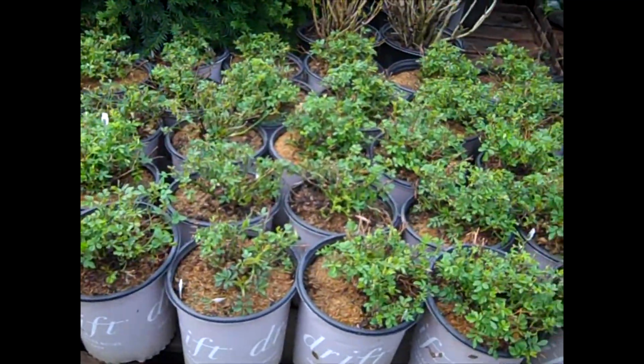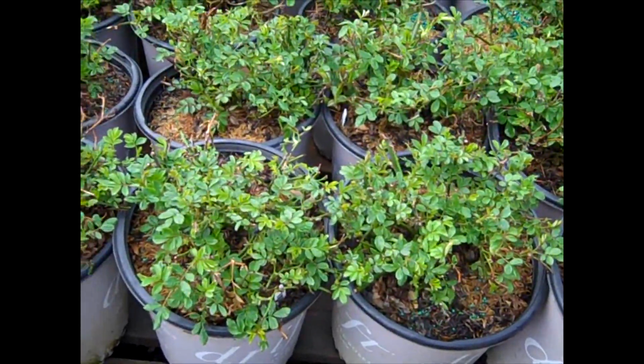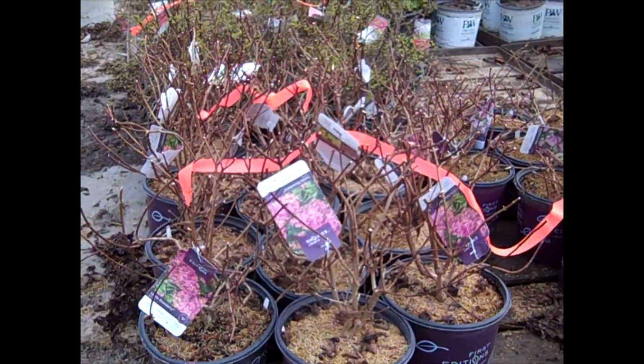Another peek at those roses. Again, these are Drift roses. You can see how nice and full these are coming along. Beautiful full plants. Nice consistent grade. Drift roses. Here we're looking at our 3-gallon. This is Viburnum Vanilla Strawberry.